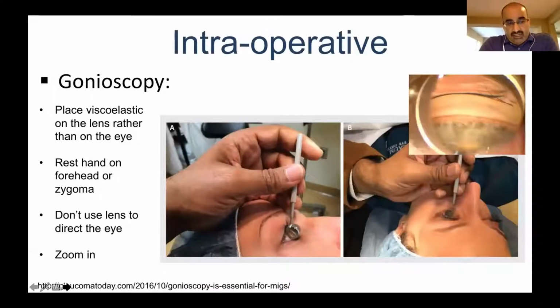Gonioscopy: place viscoelastic on the lens rather than on the eye. I find that putting a little bit on the backside of the lens prior to putting it on the cornea is a little bit better. You use less viscoelastic in that case.